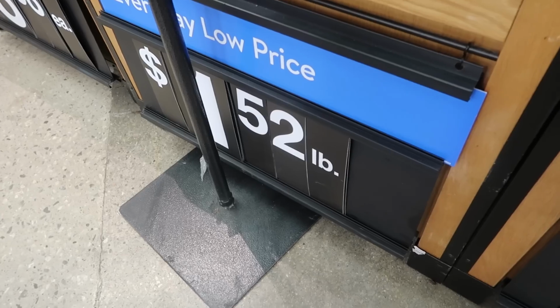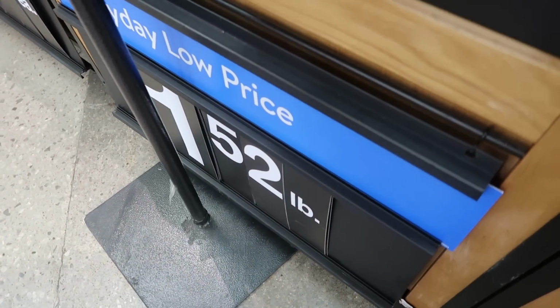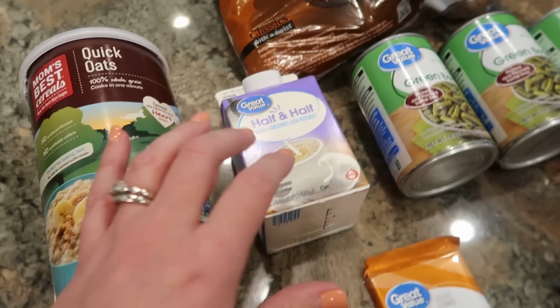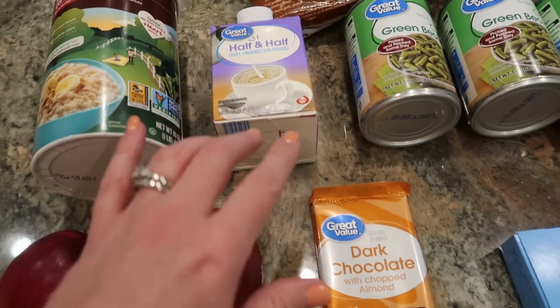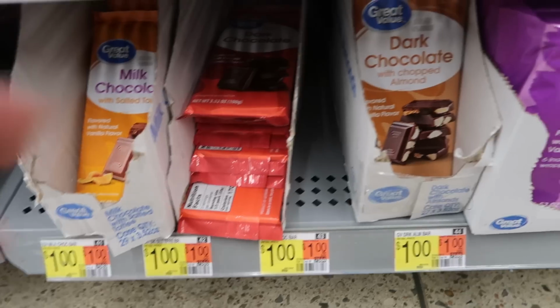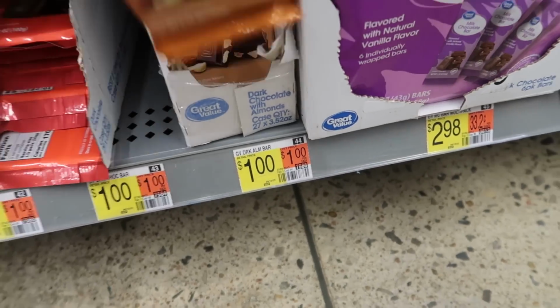I have 3 red delicious apples. This is a little less than 2 pounds of apples. You could sub out a different kind if you want. I have my oats. I have 1 pint of half and half. I was delighted to find these chocolate bars in the candy section. They're a great value brand. They were $1.